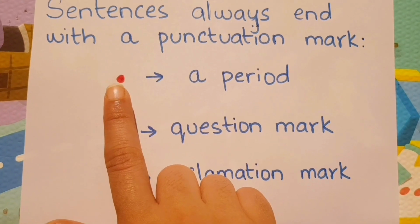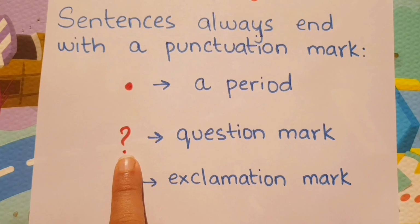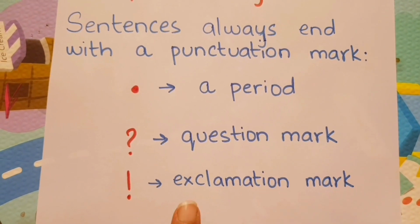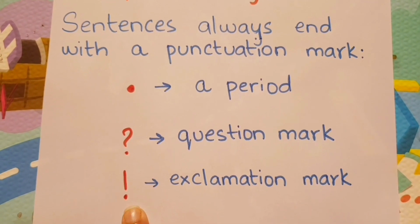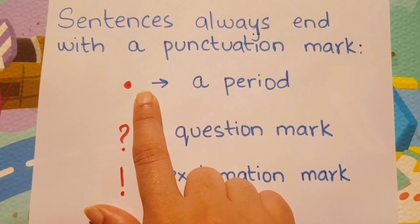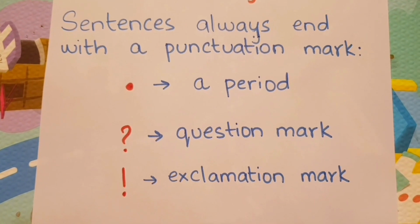Okay, so the first punctuation mark that we are going to talk about is a period. A period is also called a full stop. Question mark. Exclamation mark. This is an exclamation mark. A period, also called a full stop, a question mark, and an exclamation mark.